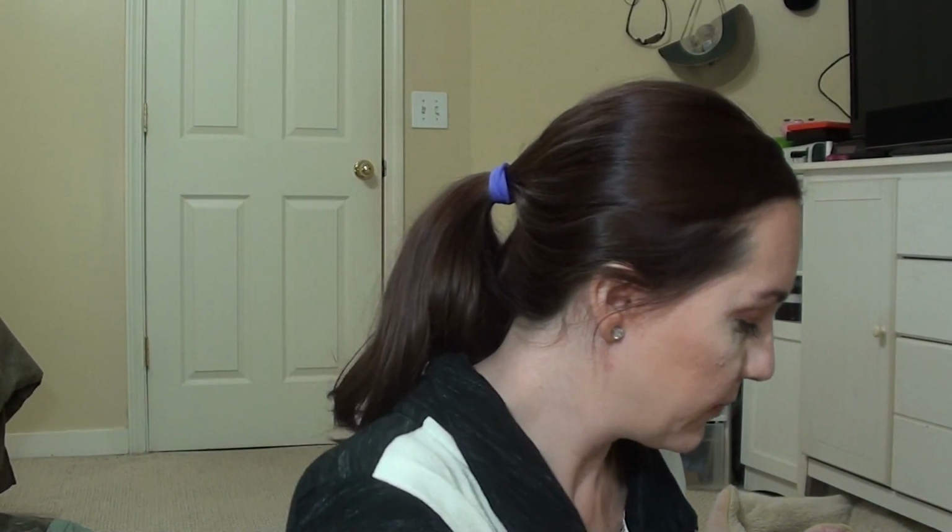NARS Turkish Delight Lip Gloss. They've since changed. I think it is not as this shade. I think it's maybe more wearable. I've probably used up half. This is my second of these. I just can't do the scent. Thank goodness they've changed the scent.